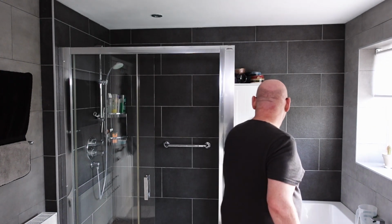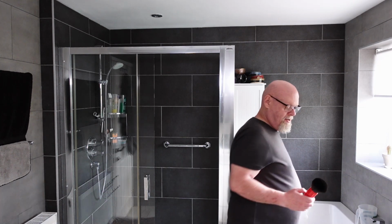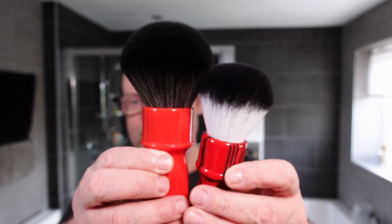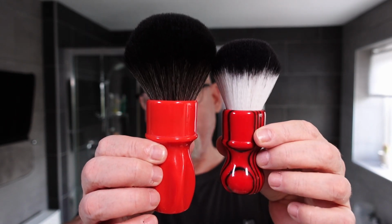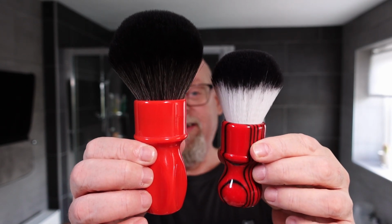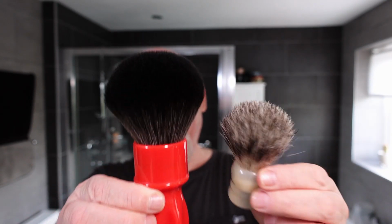It's massive when you put it next to a standard brush, and that's a 26 millimeter, so that's even bigger than a lot of people use. It's huge. And then put it next to the Semogue Mighty Midget. It's crazy, isn't it? Anyway, that's the brush I'm using today.